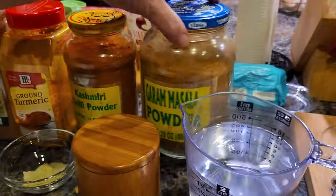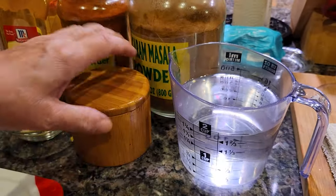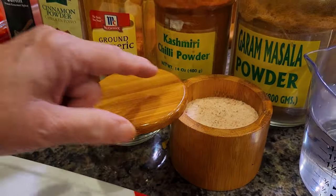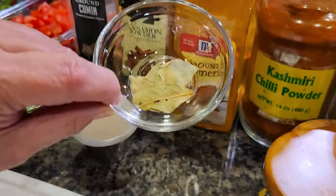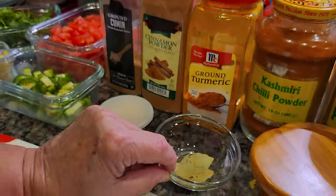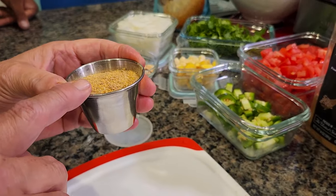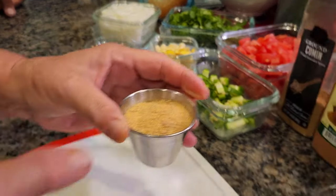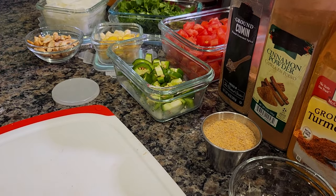Then we have our garam masala, very important. We have some water. We need some salt, and you all know that I use my Himalayan salt. And we need some bay leaves. And then this one here is called in Indian what? Methi powder, which is fenugreek seeds. So that's basically what we are going to do.